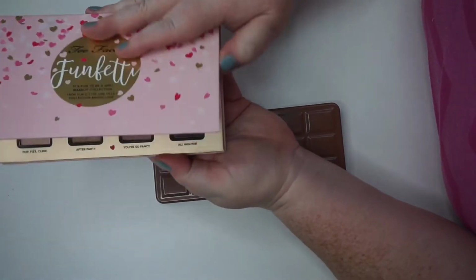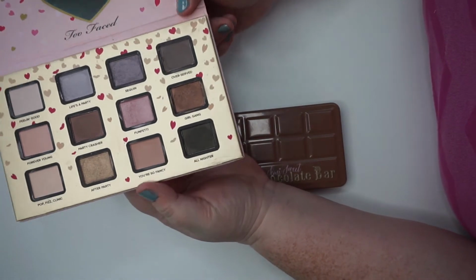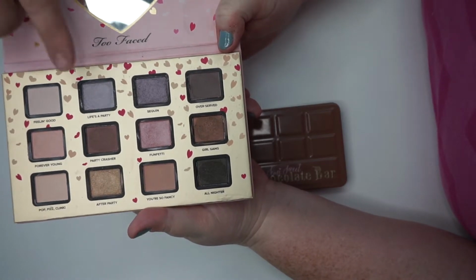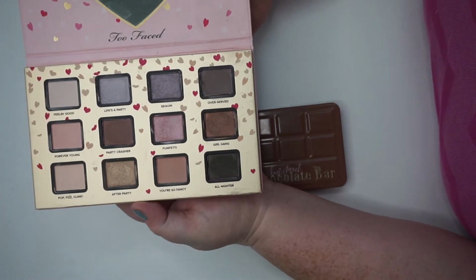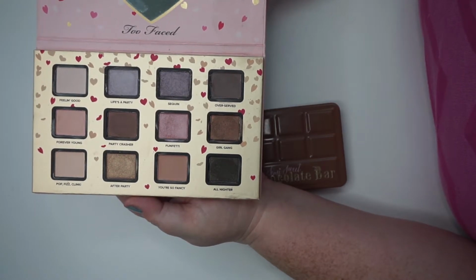This was given to me, I cannot remember, probably by Megan. I just haven't given it a lot of love and a lot of use yet, but I really love the colors of it, honestly. So, yeah, Life's a Party, that purple is a really good one. That's a really nice one. Yeah, so what do you think? I'm on the fence about this. I could give it away, but I really kind of like it. I don't know. What do you think?